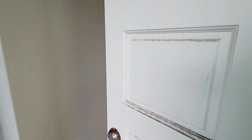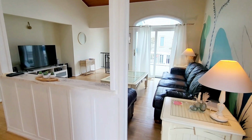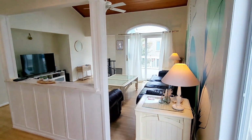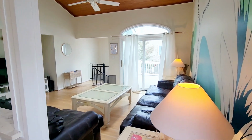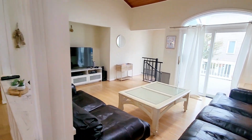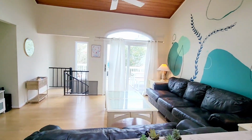Welcome to Sunny Days. After you park in the driveway, you'll walk up the stairs and this will be your view of your home away from home. This is in Croatan Beach, one of Virginia Beach's premier luxury beaches, public beaches. So it's just 2 blocks away. You'll see in the photos just how close we are.